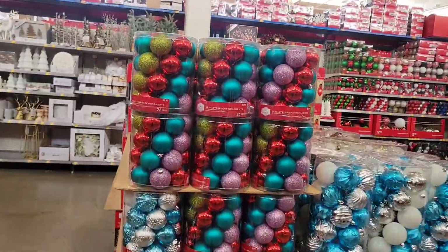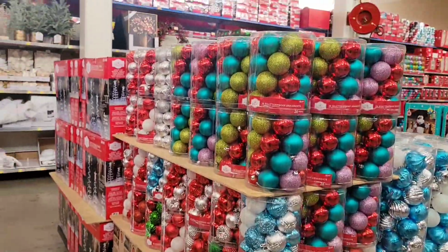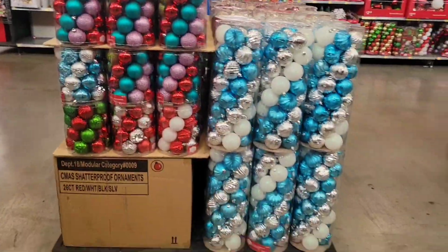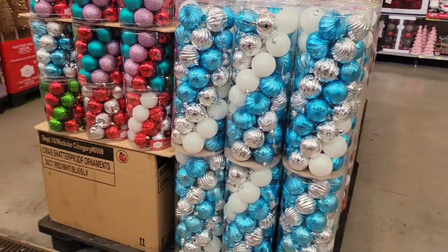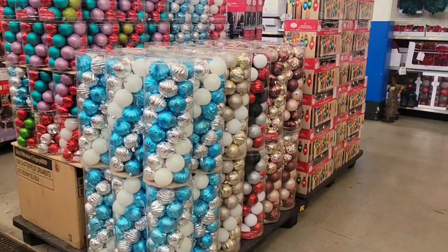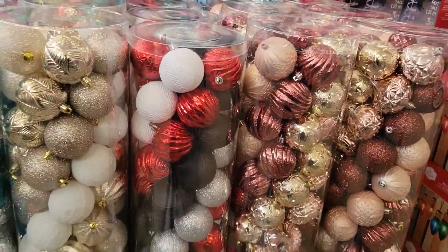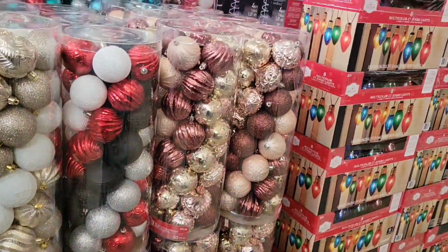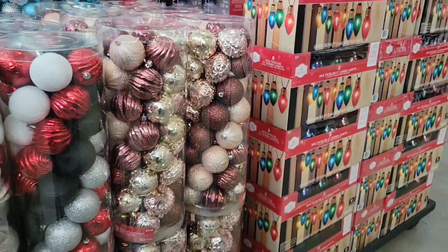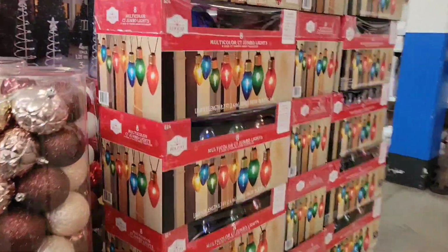Then coming over here, you've got some ornaments, multicolored ornaments. I like this color, green, blue, and stuff. And then this is an ordinary pattern, blue, white, silver. Then over here you've got white, black, red. This is interesting: silver, rose gold, silver. Cool, I like it a lot.